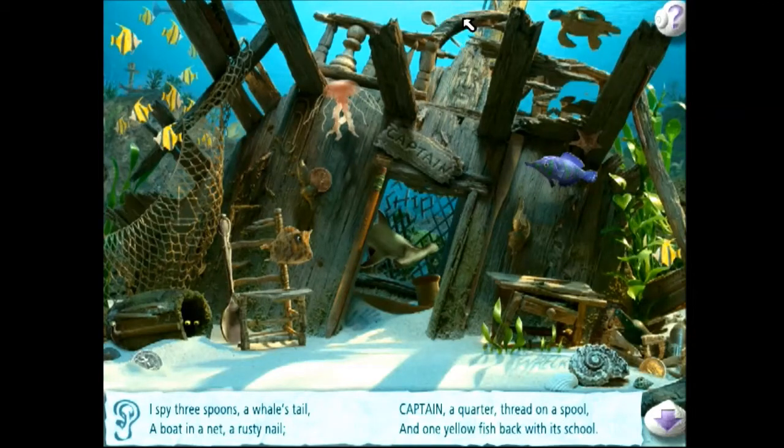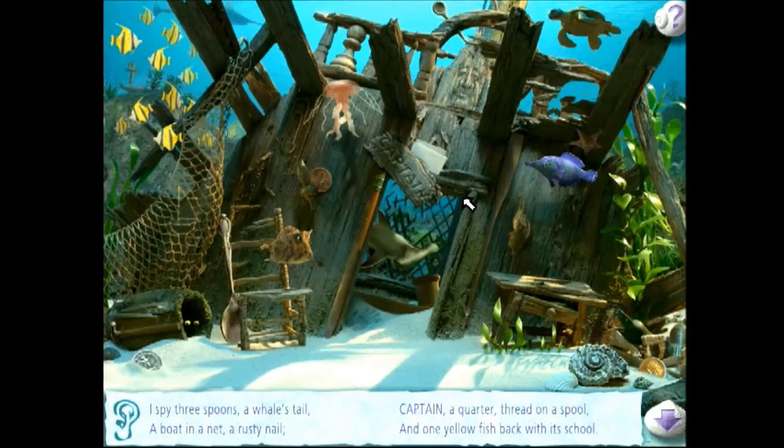One spoon. Two spoons. Three spoons. A whale's tail. Captain. A quarter. Thread on a spool. A boat in a net. A rusty nail. One yellow fish back with its school.